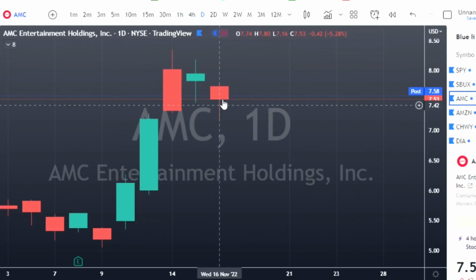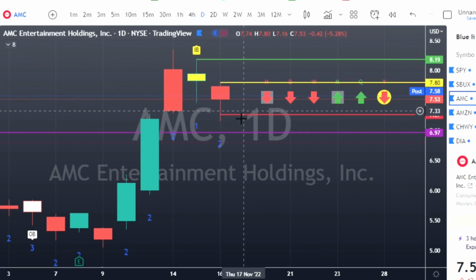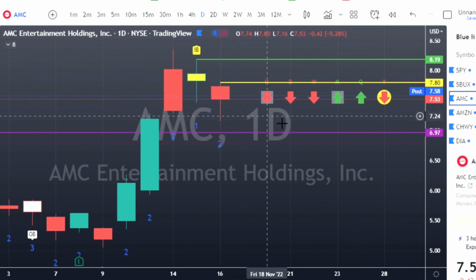We move on to AMC. So this is a 2 down that finished red. The thing I want to point out, guys, is we have a hammer candle here. This hammer candle is a bullish pattern. And so we're going to look for calls on this at 7.80 and look for it to hit targets at $8.19 on AMC.